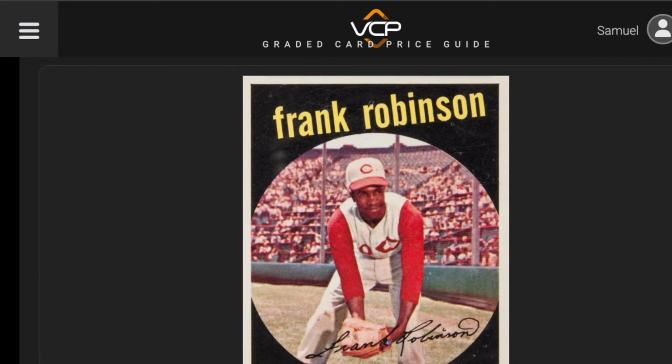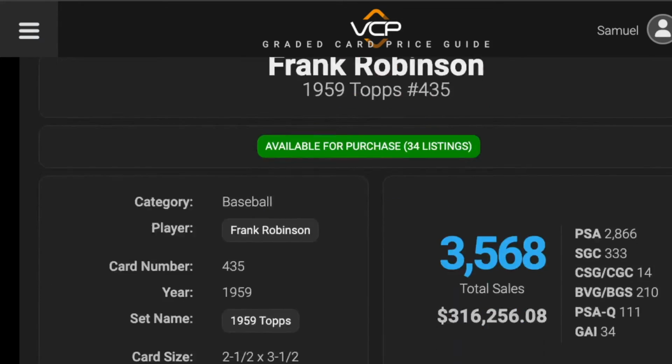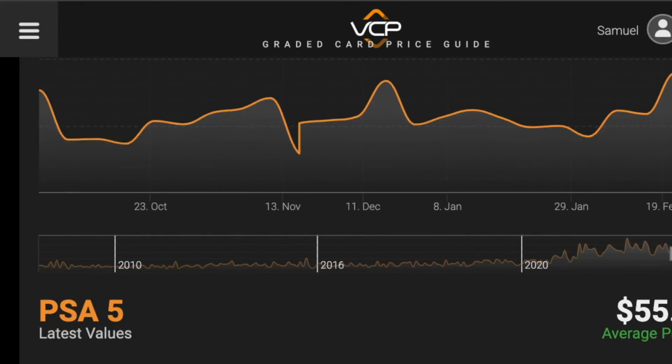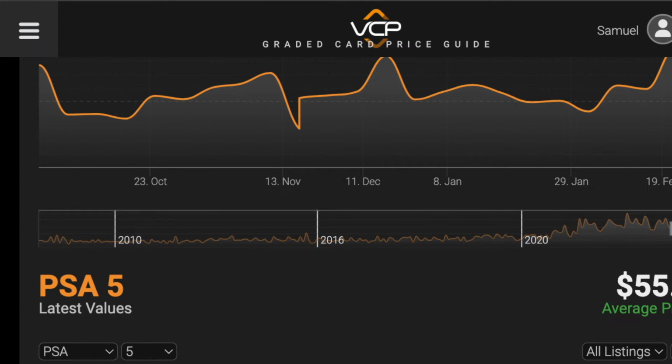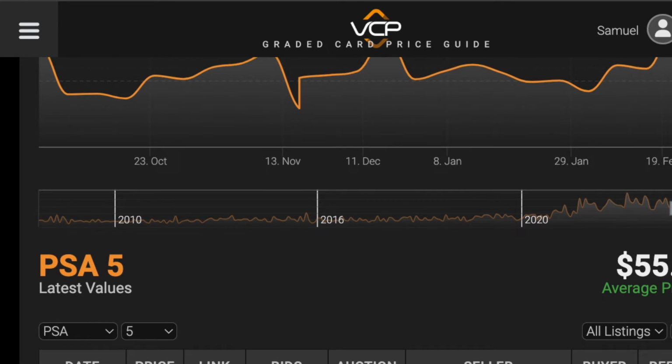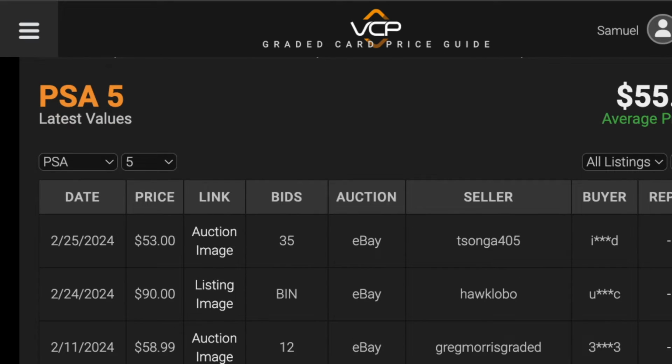It's one of my favorite cards of his. I think it's better than his 58. I don't know what it is, but nevertheless, this card averages at $56 for a PSA 5. That to me is amazing, given how popular this card is in this set. This set's very popular. So, I'll look at a $53 one first.